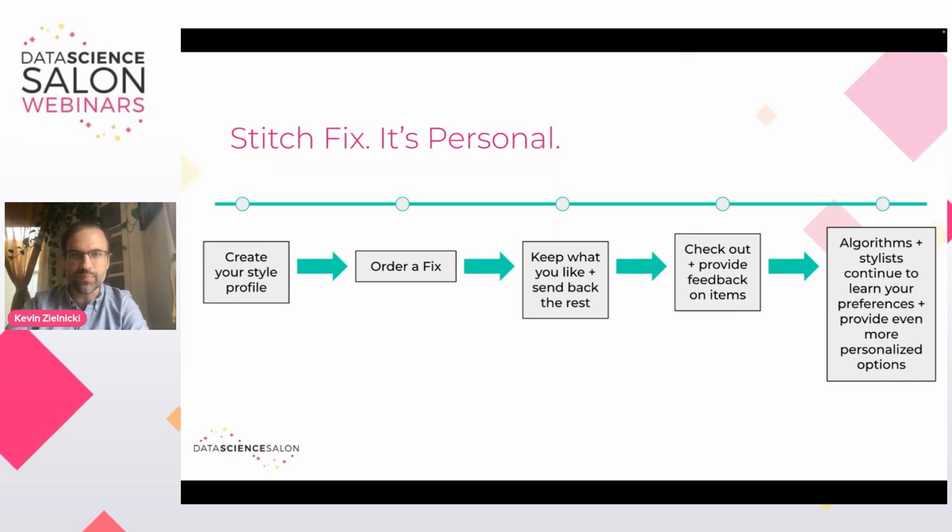So the way that this works from a client perspective is that a customer will sign up, fill out a personal style profile, which contains information about their preferences. Then they will schedule a fix, which is assembled for them by a stylist and contains typically 5 items that they will get to try on at home and keep the things that they like and send back the rest. And then when they do so, they can check out and provide feedback on the items, what they liked, what they didn't like.